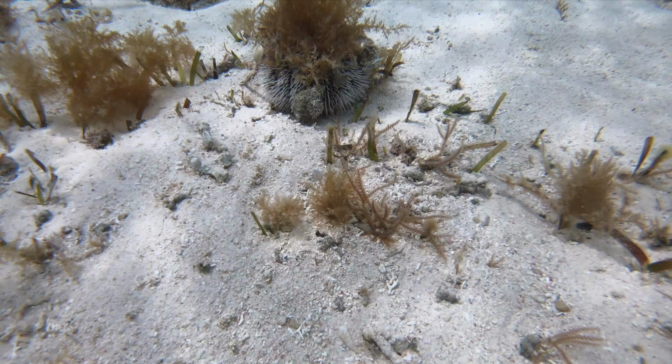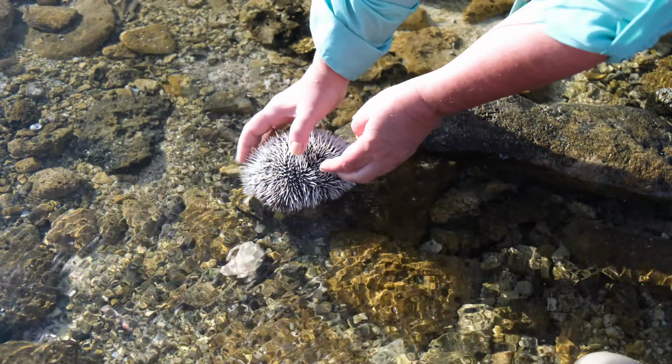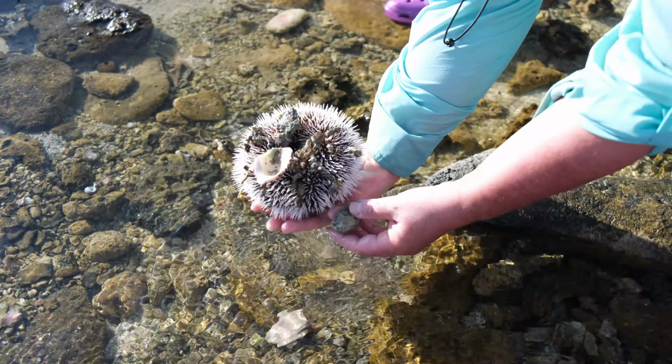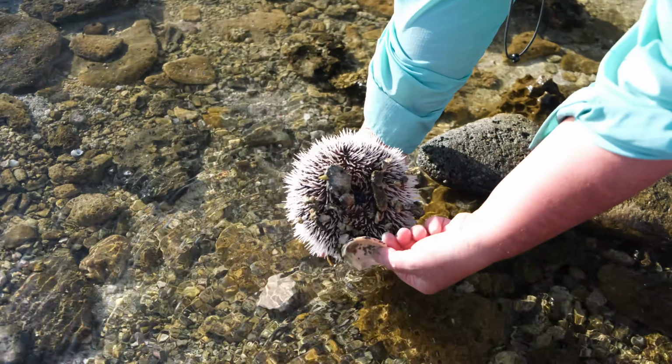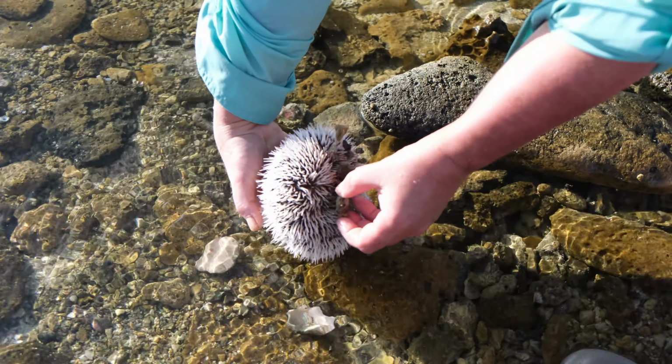For successful breeding, there should be a certain concentration of sea urchins per square meter of sea floor, and they start breeding at 3 years of age. This can explain the sharp decline. Just think about the numbers.